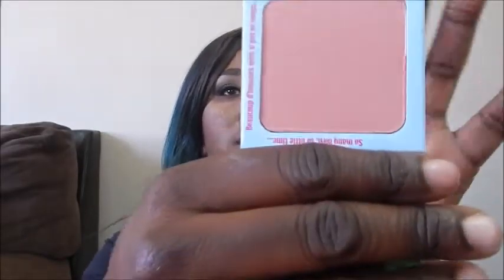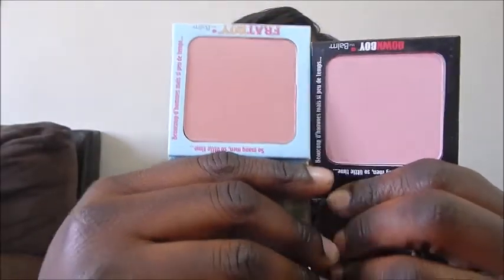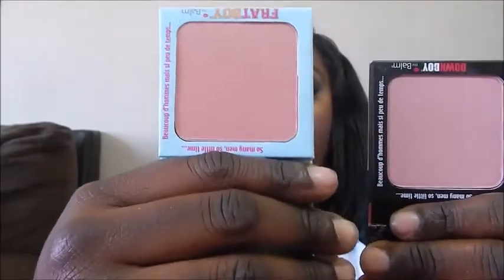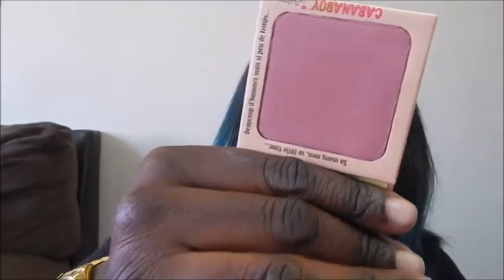Frat Boy, and I love their packaging. This is a pink blush, but it's more like a terracotta. Down Boy is more of a pale pink, whereas Frat Boy is more of a peachy pink. It's more peach. The last one I got is Cabana Boy, which is a really popular one, and I love it. It's like this pretty plum color. It's so gorgeous. I wore this a couple times. It's absolutely stunning. It's so good.